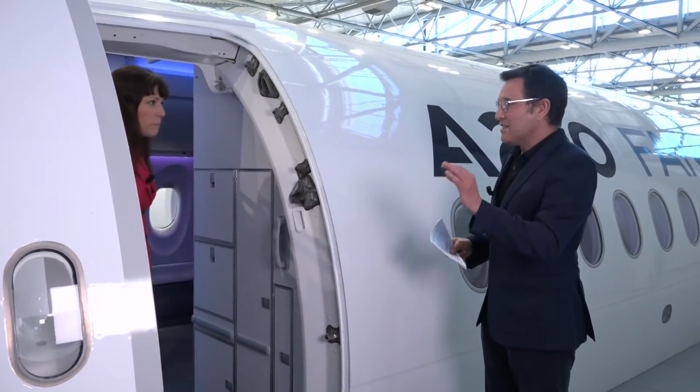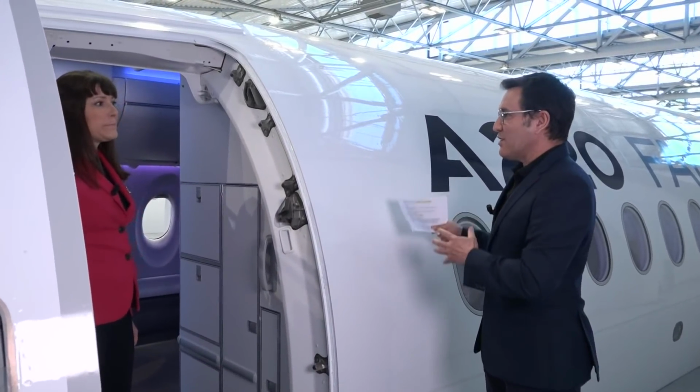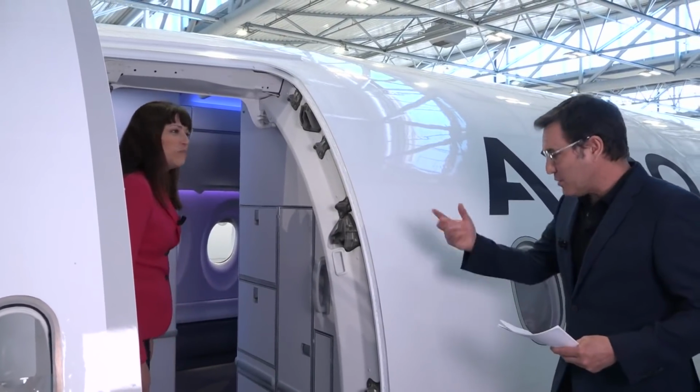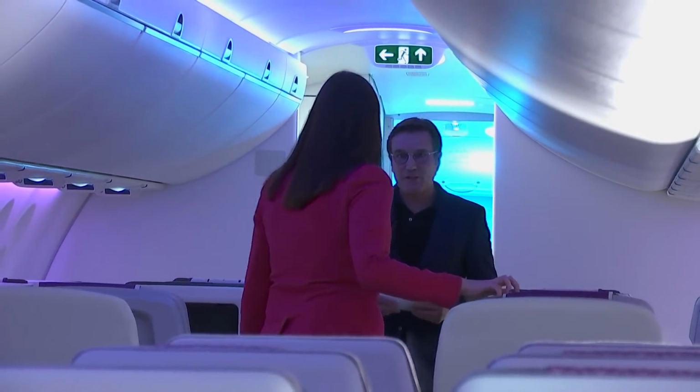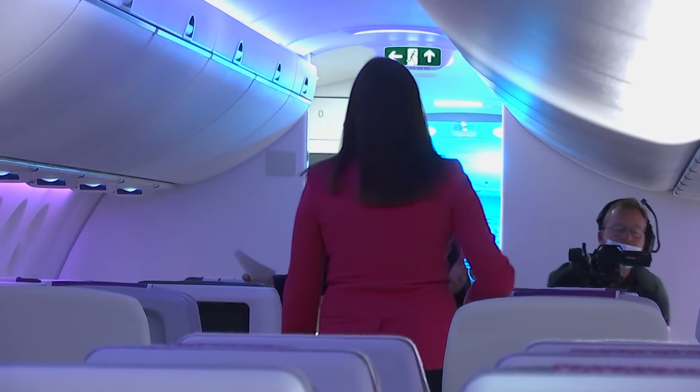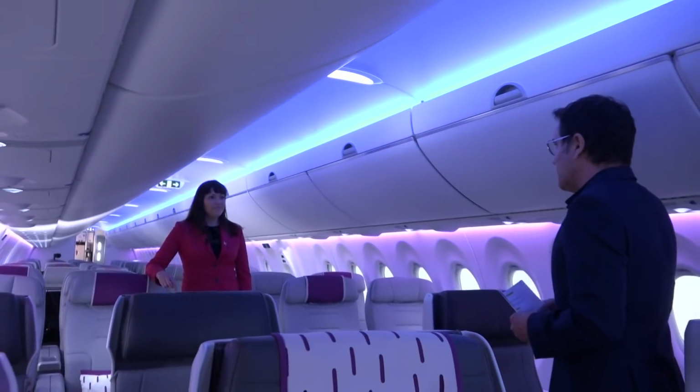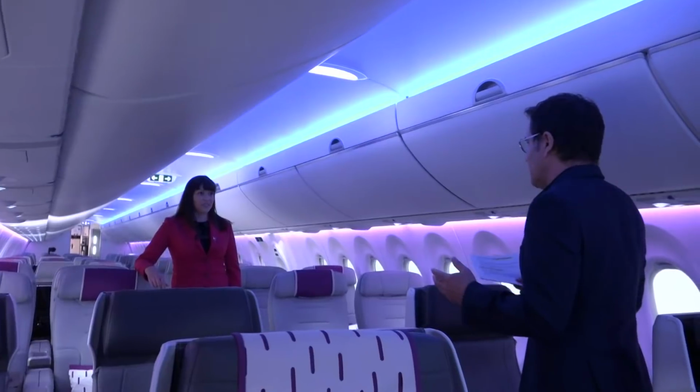So basically, that's the stamp to mark that this is actually a real aircraft. It was the first aircraft, in fact. Exact. Okay, now let's go inside. Yes. Wow. What do you think? Well, you know, the first thing that strikes me, Christine, is that this is very spacious and airy, and I have to remind myself that it's actually a single aisle.